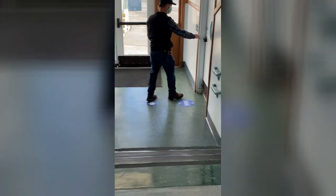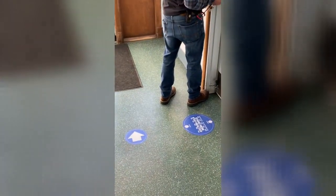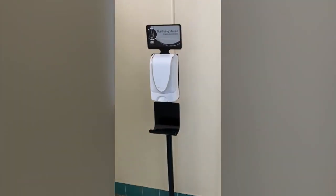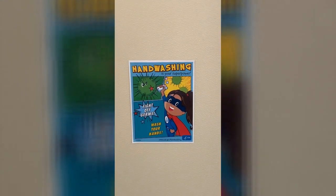So just know this is just a video. Mr. Robert doesn't go in the girls' restroom unless he's cleaning and there's nobody else here. But as we go in, this is an example for all the restrooms that have the arrow to follow which direction, and we have the social distancing spots so the kids know if there's too many children inside that they will stand and wait. There is a sanitizing station almost at every single door that we enter, and signs for the kiddos to remember what they're supposed to do.